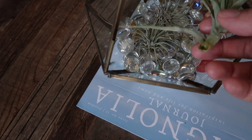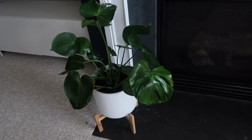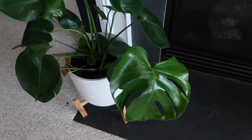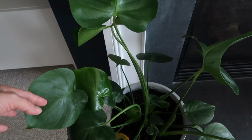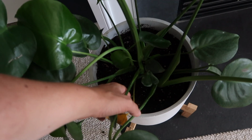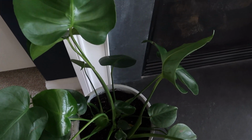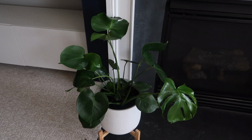This one is determined to die on me, but the other ones are doing great. I have a beautiful monstera that's living in front of my fireplace right now. Look at this, I love it. It had some leaves turning yellow and dying off, and then I moved it closer to the sun, and it's doing a little better, so hopefully it continues to do so.